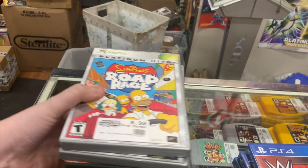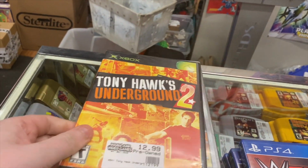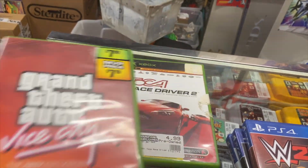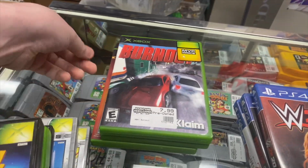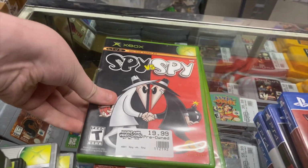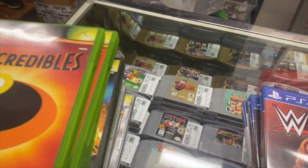And lastly, for the original Xbox, we have The Simpsons Road Rage, The Simpsons Hit and Run, Tony Hawk's Underground 2, Tony Hawk's Pro Skater 4, Need for Speed Underground, Grand Theft Auto Vice City, TOCA Race Driver 2, Destroy All Humans, Burnout, with a blank Game Crazy sticker, it's kind of weird, Spy vs. Spy, and The Incredibles. So that's it, at least so far.